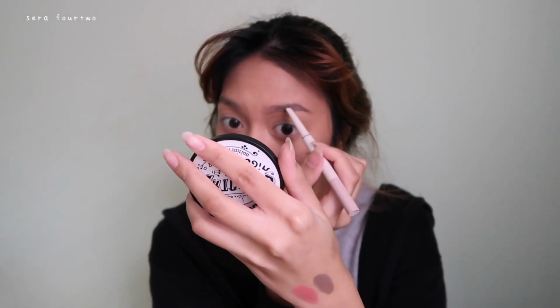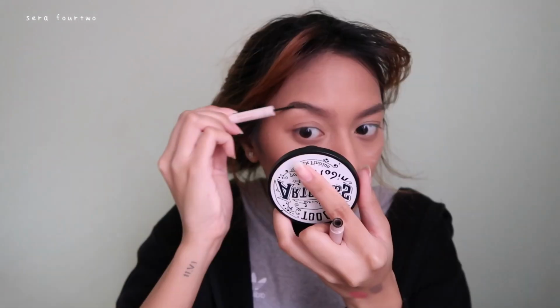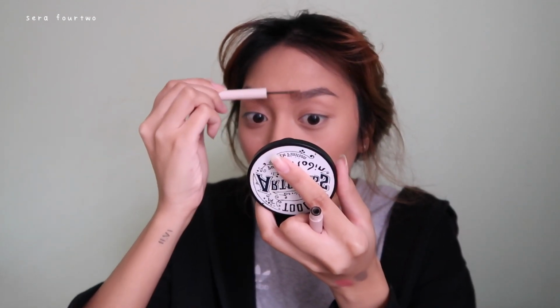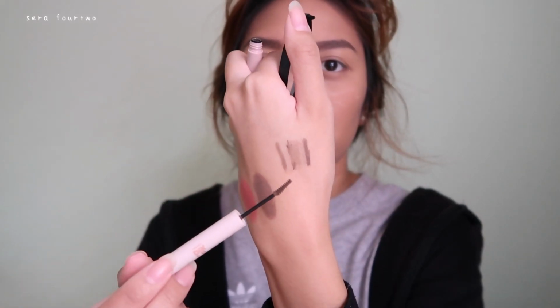Oh, and this pencil is actually very waxy, but like a good amount of wax and pigment, so it doesn't require a lot of work to fill in. I love this a lot. The brow mascara is very tinted with pigment. Not only does it set the brows immediately, it gives some texture and it just makes your brows look naturally fluffy. So this is the shade Chestnut, Taupe. What am I saying? You can't really see the mascara, but it's not as cool toned, but it's better than the other shade they have.